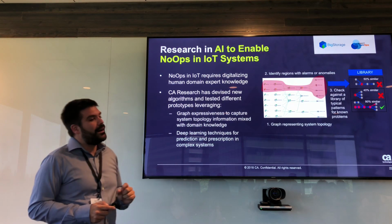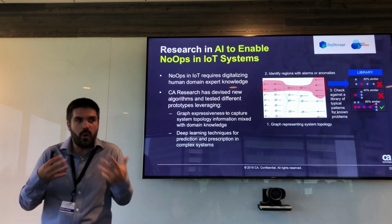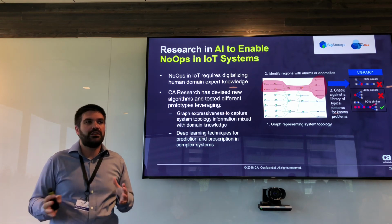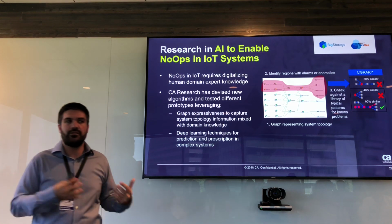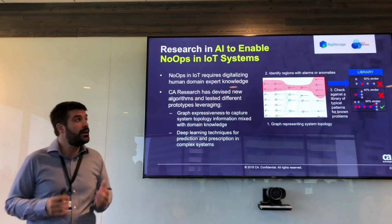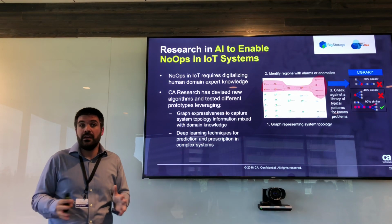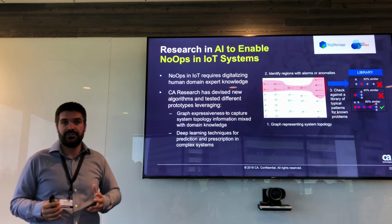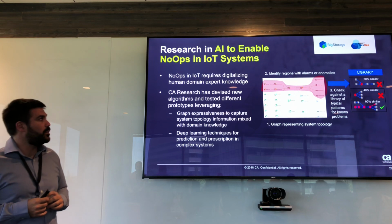So finally, how do we operate IoT systems? How do we bring no-ops into IoT? There is a gap between what a human expert can bring in terms of operating a system based on his or her expertise, and what an automated system today can do, which is typically based on system knowledge. So how do we fill that gap is one of the big questions that we are trying to solve.